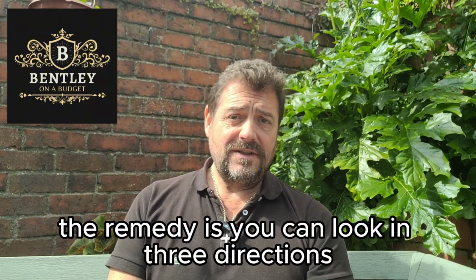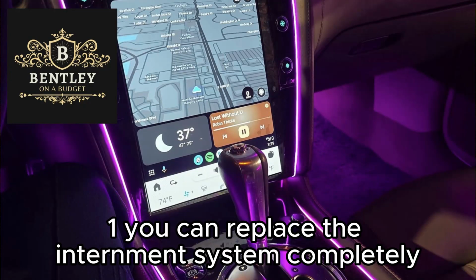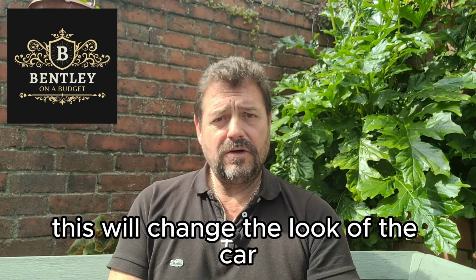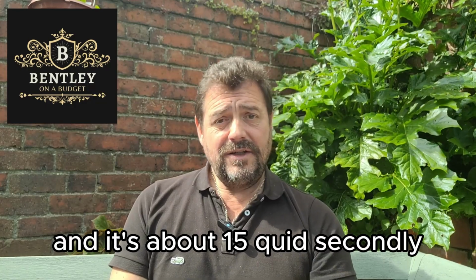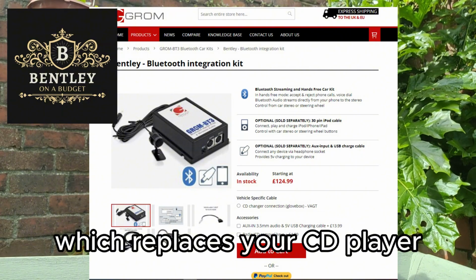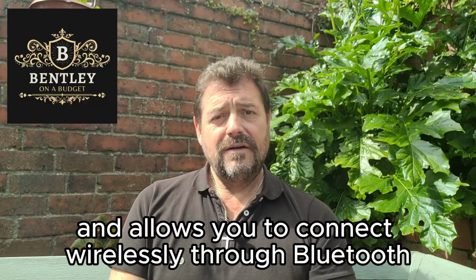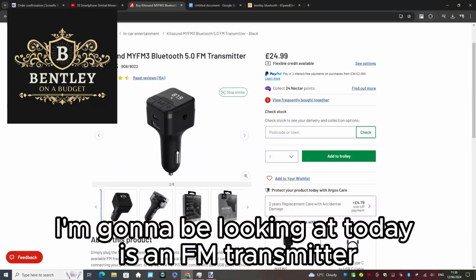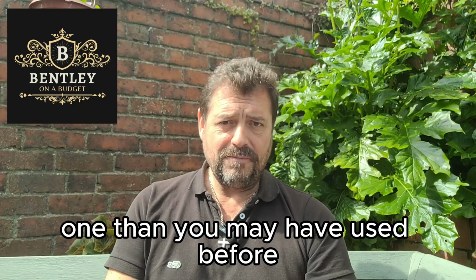To remedy this, you can look in three directions. One, you can replace the infotainment system completely with a new unit, but unfortunately this will change the look of the car, and it's about 1,500 quid. Secondly, you could buy something called a GROM unit, which replaces your CD player and allows you to connect wirelessly through Bluetooth from your mobile phone. And the third option that I'm going to be looking at today is an FM transmitter, but a better quality one than you may have used before.